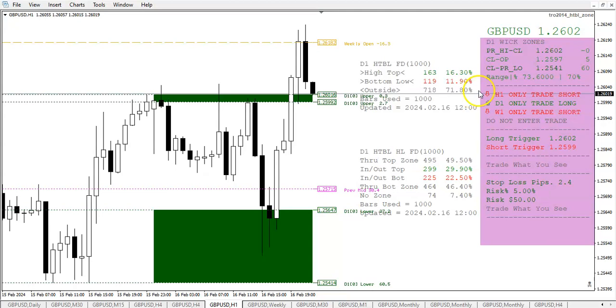Like the wick zone, once again, 70% or better, it's not going to stay in the wick zone. And here, in and out to the top side, in and out to the bottom side, in and out to the top side, barely broke the bottom, then left the top, and here again. And this wick zone here is only just a little over 2 pips? I mean, it's not much of a zone, but you can still trade it just like any other horizontal line.